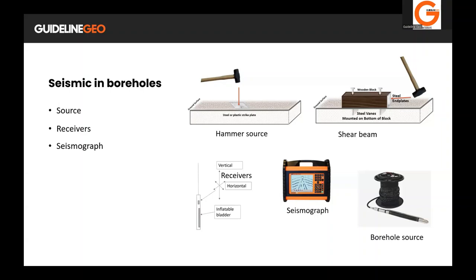Borehole sources are available for cross-borehole measurements. These devices generate primary and secondary waves, usually through mechanical impact against the wall of the borehole or by discharging energy through electrodes, which in turn vaporize water, creating bubbles which expand and collapse, generating high frequency seismic waves.